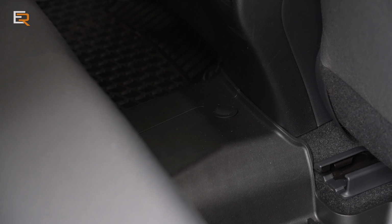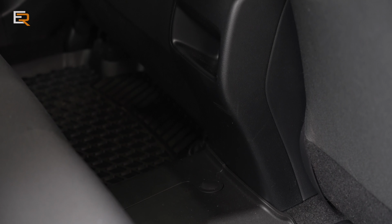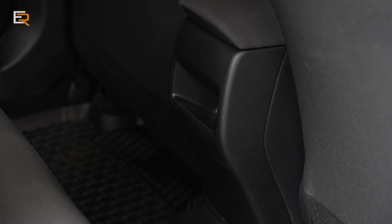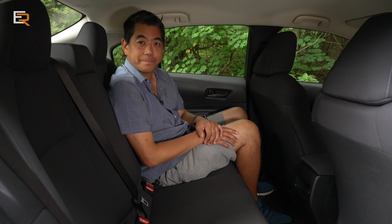In the middle, there is a small hump, and above that, there is a little compartment, but there is no air vent or other USB connections for the rear passengers here. Let's go for a drive.